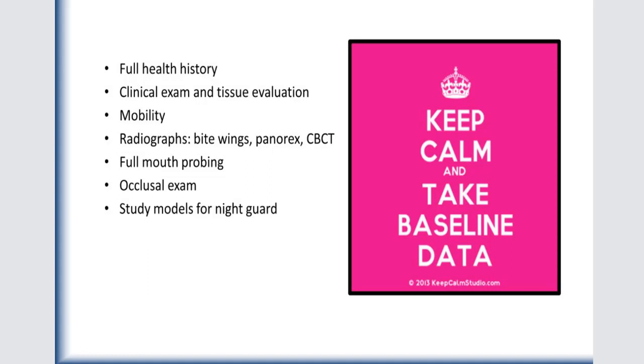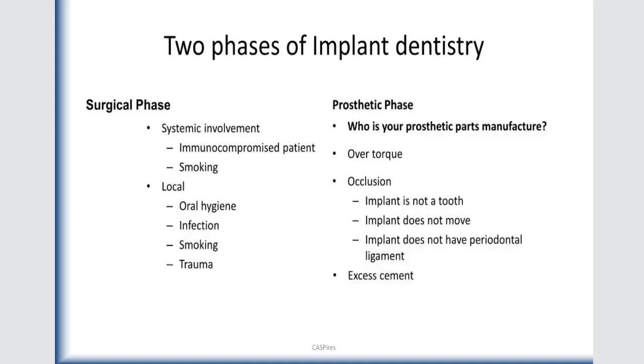As we start getting into the breakdown of disease, patients that have periodontal disease are more likely to have peri-implantitis. Again, that goes back to the home care and what we're teaching them and how often we see them. Occlusal exams and study models, especially if that patient is going to go into night guards. So just setting that office protocol in place prior to treatment is really, really important.